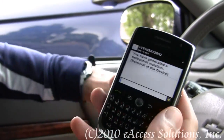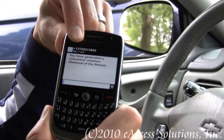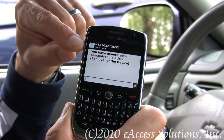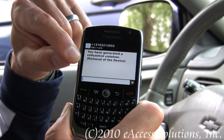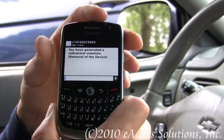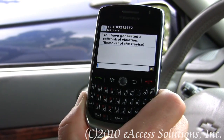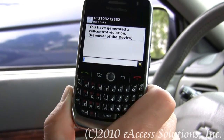Alright, so we're back at the office now, and I just wanted to show you really quick what the violation notice looks like. So here's a text message. I also got an email, but anyway, I'm going to show you the text message. It says, you have generated a CellControl violation, removal of the device. And this is what it's going to look like if, for example, you're a parent and your son or daughter removes it. You're going to know that they did because you're going to get a text message or an email sent to your phone.